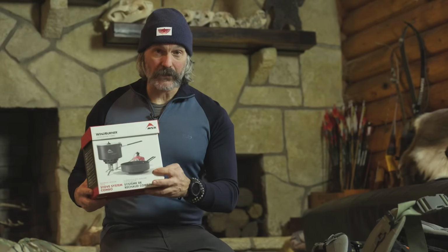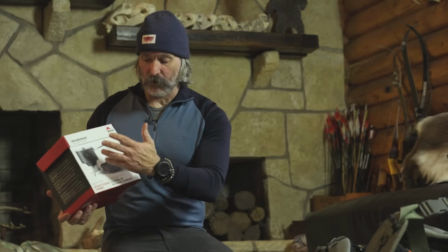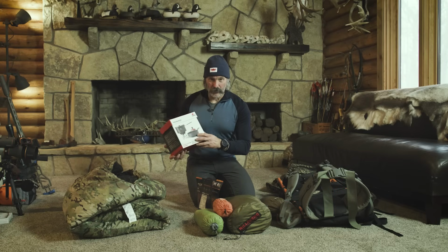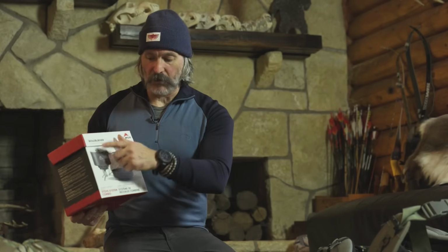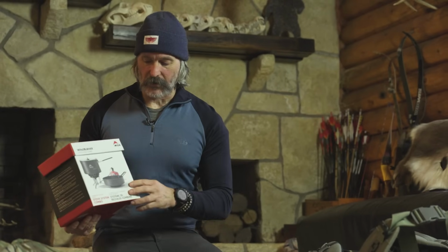Things I liked about this system: the stove folds up really tightly. The legs come in. It's really sturdy when you set it up, but the legs fold in. It has a really nice frying pan, really nice pot, and everything kind of folds up really, really neatly. The gas hose wraps around. You can get everything really compact inside that pot, and then the frying pan just kind of rides on top.